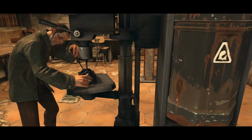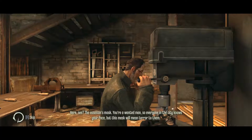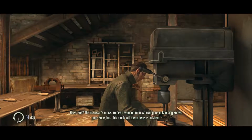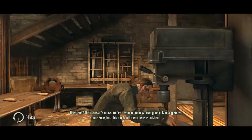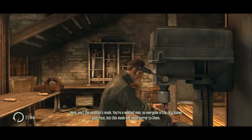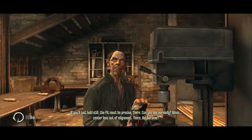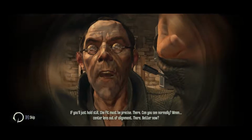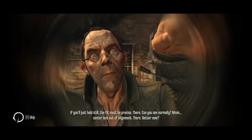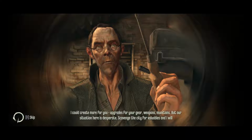Now plug it in. Perfect. Thank you, Colts. Here, see? The assassin's mask. You're a wanted man, so everyone in the city knows your face. But this mask, terror. You just hold still, fit must be precise. There. Can you see normally? See the lens out of alignment. There. Better now?